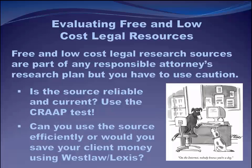So keep in mind that your time is very expensive to your clients. Usually you're going to be billed out at a few hundred dollars an hour. Sometimes you can get to a legal question in half the time using a paid database like Lexis or Westlaw. And in those cases, you should use the paid database. Absolutely. Your firm wants you to do that and so do your clients. Save the free resources for those instances when you can use them efficiently. And hopefully this lecture has given you an idea of when those instances are.